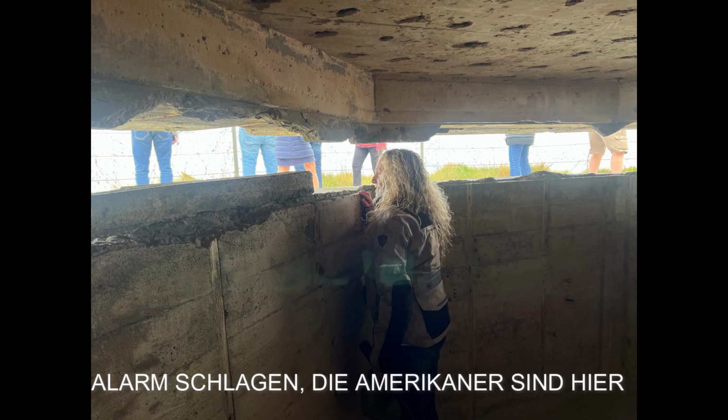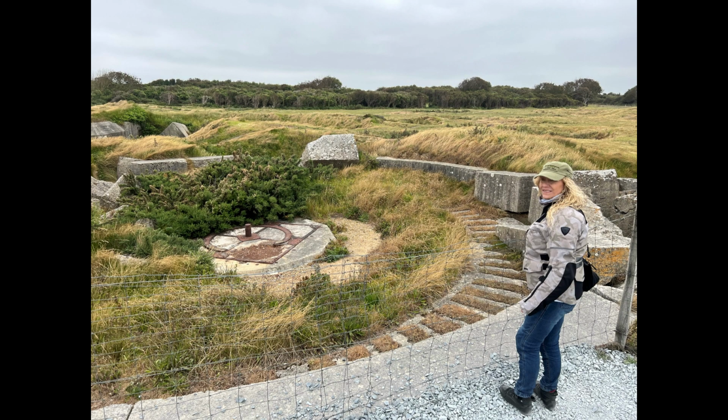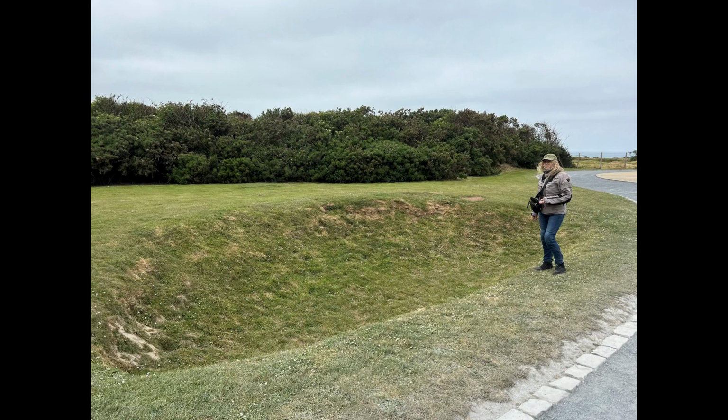To have walked around Pointe on the 6th of June 2023, 79 years later, gives us immense pride and gratitude to those men who climbed into history as heroes and liberators. We thank them for their self-sacrifice and valor. They have been immortalized as saviors of freedom, and we shall never forget their bravery.